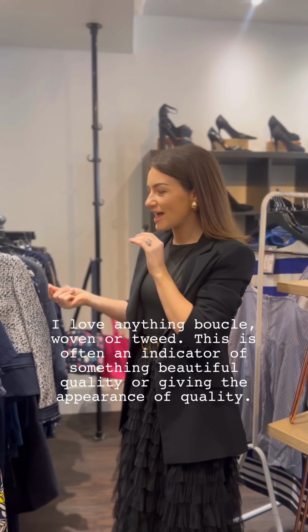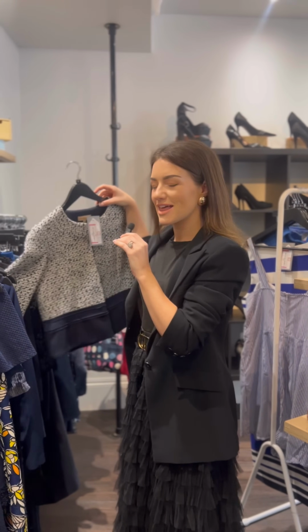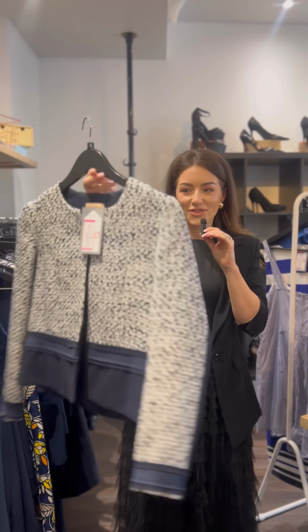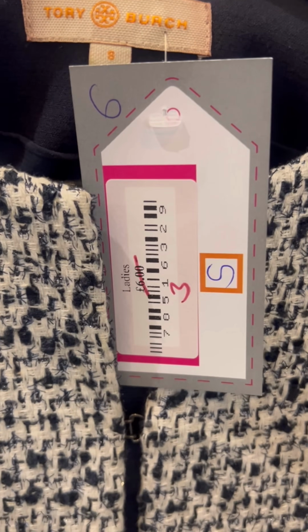I love this. You will not believe what I've just spotted here. I could literally spot it from a mile off. I'm always looking for a boucle or that kind of tweed style jacket. This here caught my eye. I looked at the label. It's Tory Burch. And this here is £3. £3 for a cropped Tory Burch jacket. I actually think this one will be coming home with me.